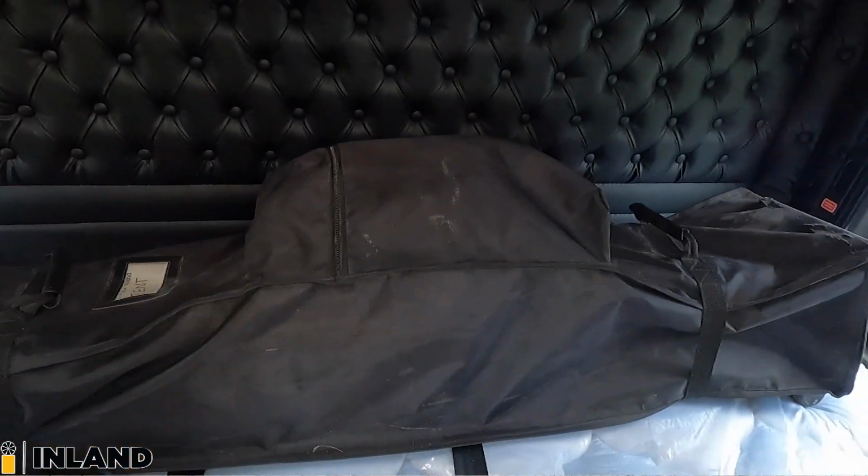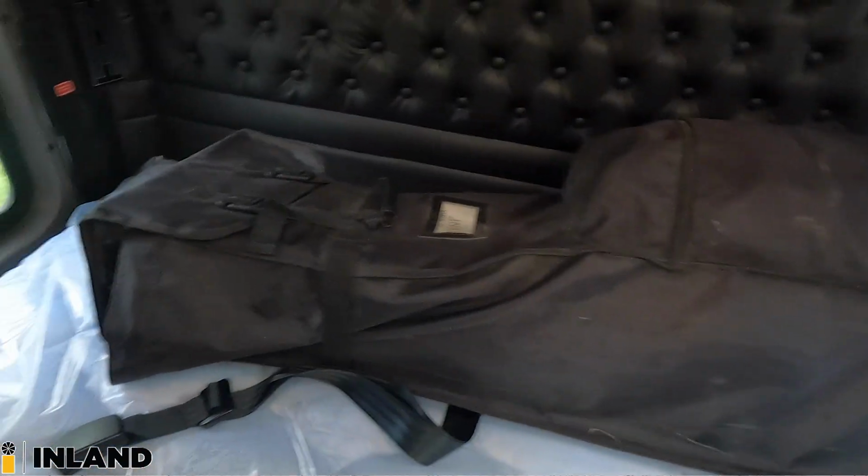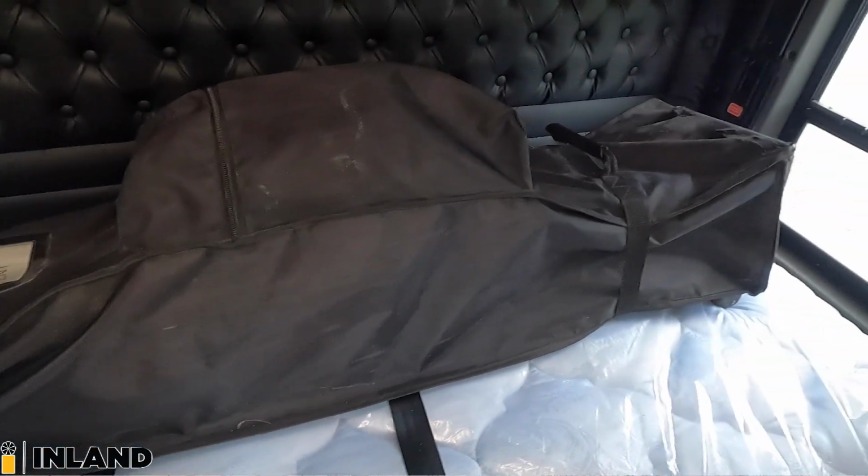Now here, this is just something that I have for my truck show that's at the end of the week, just our big inland tent that we'll have set up.